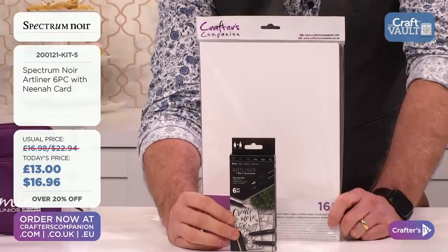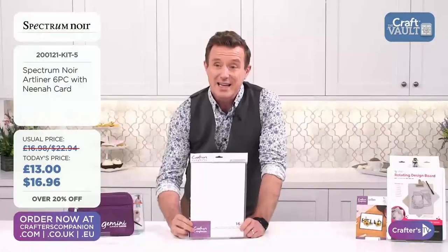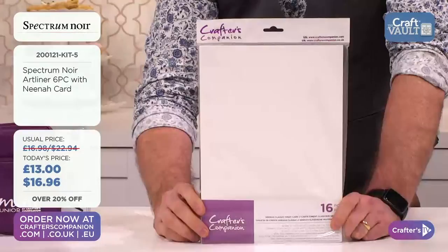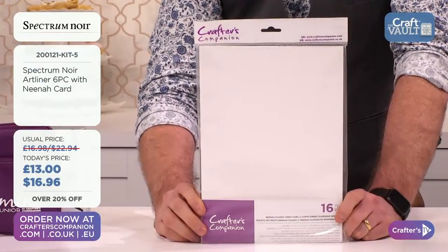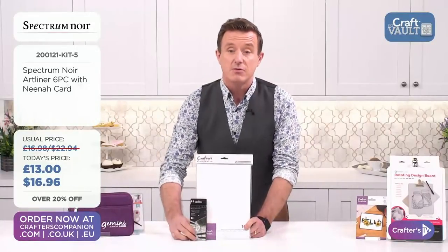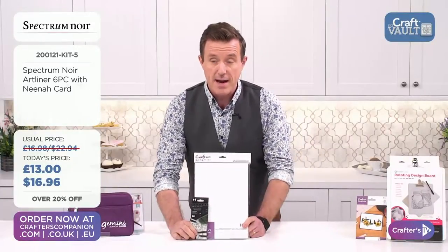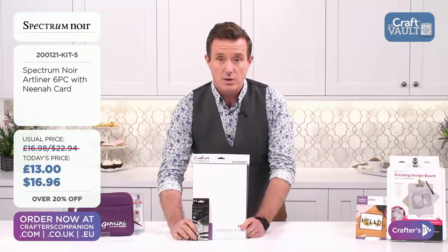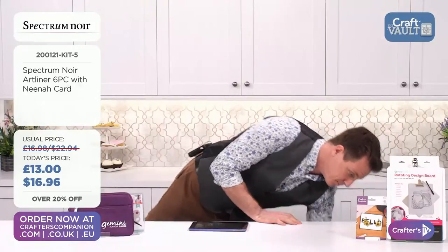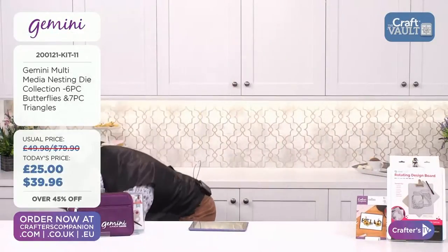Those are £12.99, and then guess what? You're getting the Nina cardstock for a penny, which is phenomenal. A 16 sheet collection of cardstock for 1p. So these are an absolute perfect partner. £13, or £16.96 if you want to go for that collection. Right, next up.